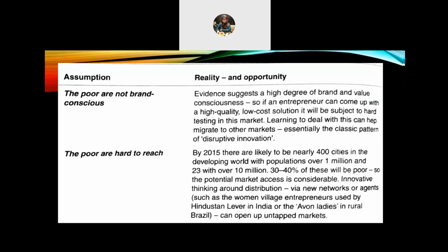Another assumption: the poor are not brand conscious, so it can be anything. The evidence suggests a high degree of brand and value consciousness. So if an entrepreneur can come up with a high quality, low cost solution, it will be subject to hard testing in this market. Learning to deal with this can help migrate to other markets. Essentially, it is the classic pattern of disruptive innovation. As long as you offer a solution to their problem, they don't care about the brand. So that is actually an opportunity for you.